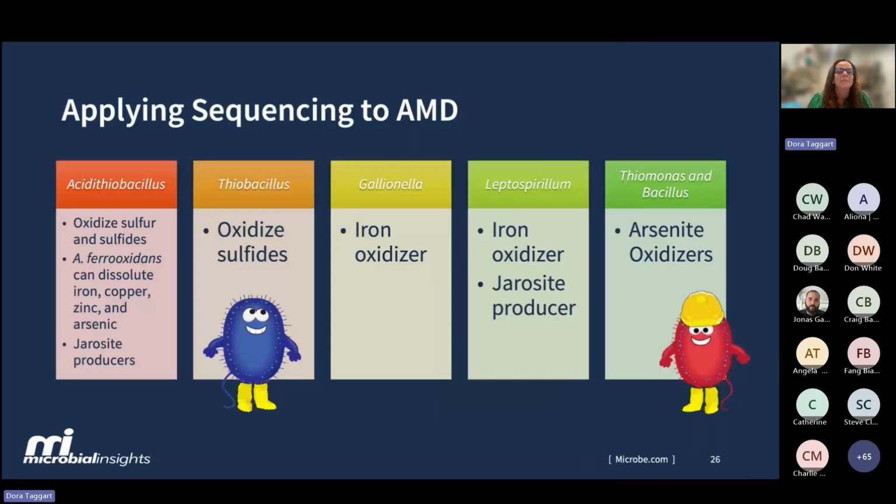So this is really important for us in acid mine drainage, because we can go in and look to see if we have that acidithiobacillus that I talked about earlier, which can precipitate the iron and copper and zinc and arsenic. Or do we have iron oxidizers or iron reducers that are present in our system? So we can go in and look for very specific organisms that we're interested in. And some of these, like arsenide oxidizers, we don't have assays for yet. So that this can be a very beneficial tool for us to use.